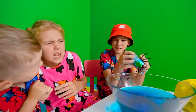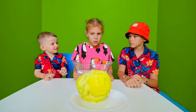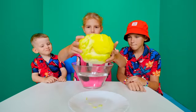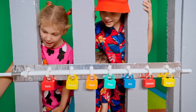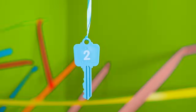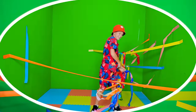Guys, it's a toy fly. Do you think the key is here? Yes, of course, it's the only one left. Okay. Wow! Key! Great job! Yay! Yes! 7 more to go! What? What is that? There's a key! Aha! Yeah!